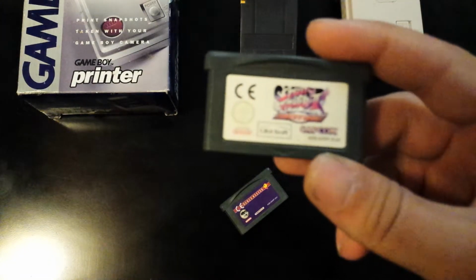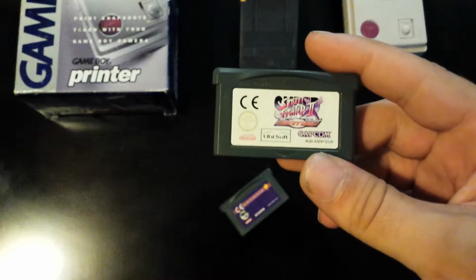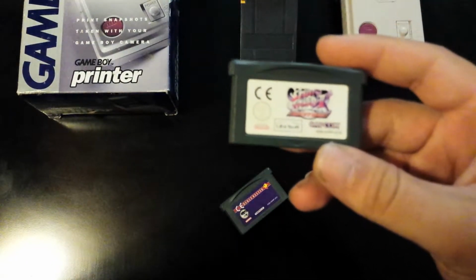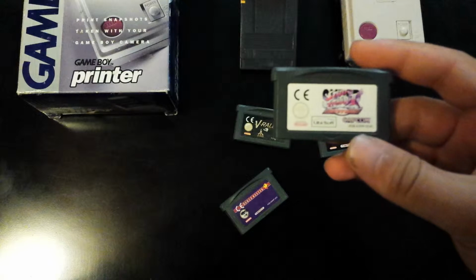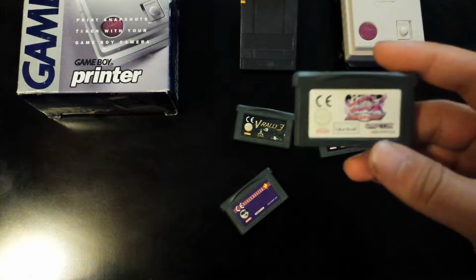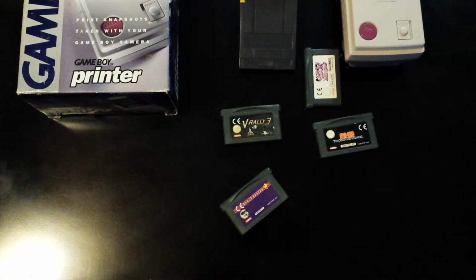And Street Fighter 2 Revival, which is a really sweet Street Fighter game. The only thing that lets it down is the sound. I mean, graphically and gameplay-wise, it's absolutely fantastic, little portable version of it. But the sound just sounds like it was made for the original Game Boy in like 1989 or something. It's really, I don't know, just really odd chiptune music with fantastic graphics. It doesn't feel right. It's weird. Yeah, cool. It's a cool game nonetheless.